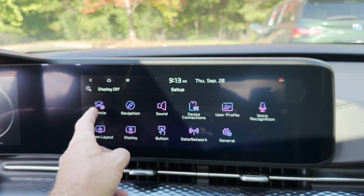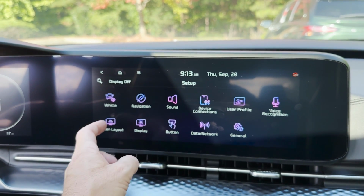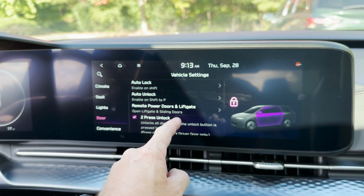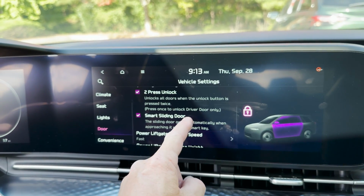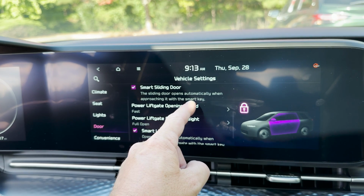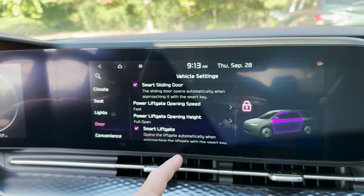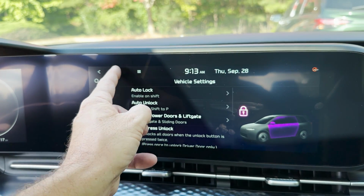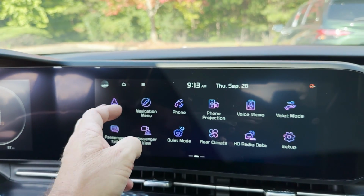For example, how did I set up the power doors? I went here. And then look, you can do remote power doors and liftgate, smart sliding door. The sliding door opens automatically when approaching it with the smart key. Very cool. Same thing as the smart liftgate. So that's how I did that. Just so many different functions.